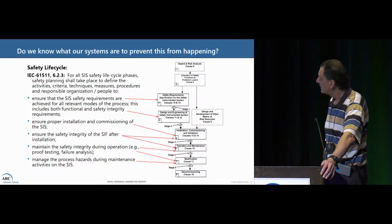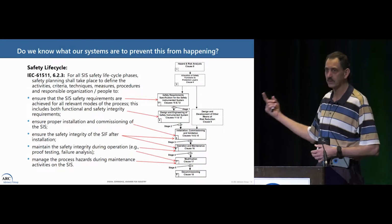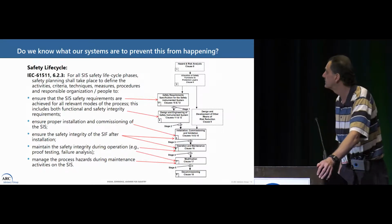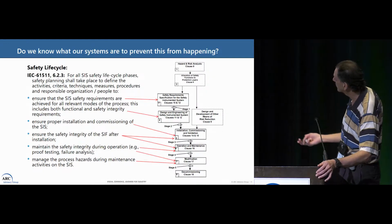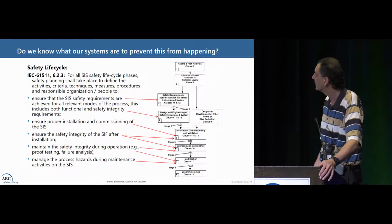All right. So as we do the analysis in the questions, knowing what could happen, and then putting our systems in place to prevent it from happening, this is the safety life cycle model extracted from 61511. As we mentioned, hazard and risk analysis, identification of the protection layers, defining the requirements, doing the design, ultimately installing, commissioning, validating, operating any modifications, and then ultimately decommissioning.